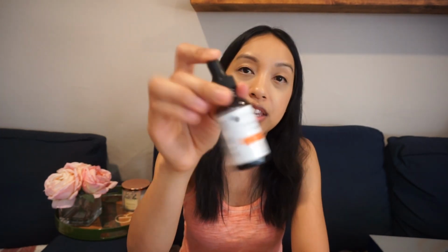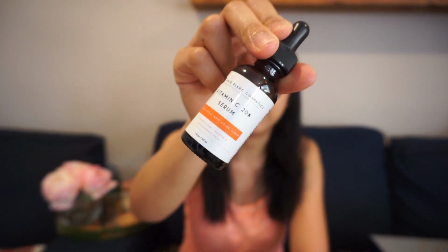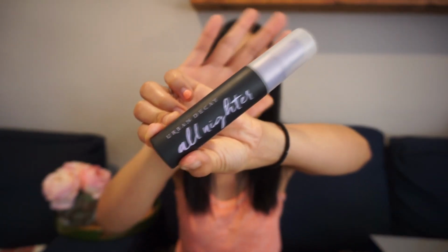All right, my next favorite item is vitamin C. It's all gone. It's completely empty. I need to rebuy this. This stuff is so good for your skin, and it's super healthy. And then, of course, to set your makeup, especially if you're going out at night, or if you're just doing stuff all day and you still want to look nice, I use the Urban Decay All Nighter Setting Spray. Of course, I'm almost out of this too.